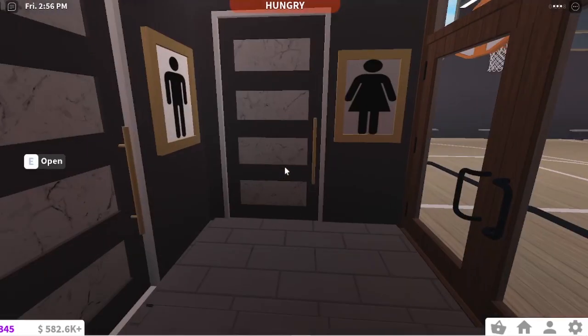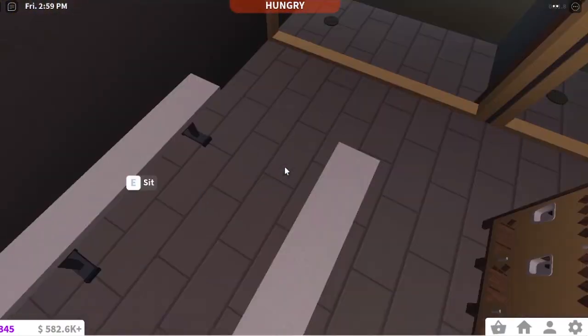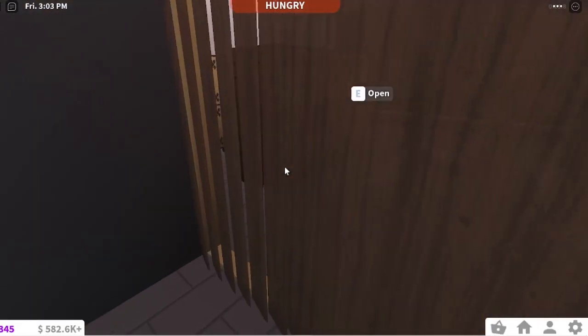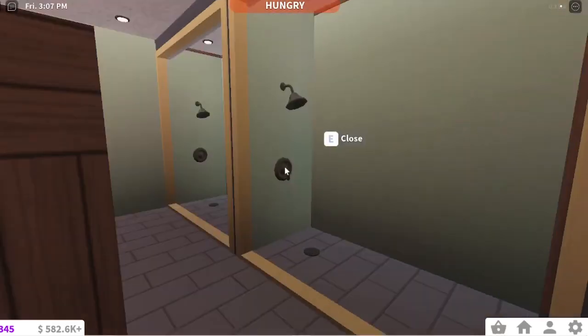So this is the change room. This is the female change room. Got good old lockers, benches, and these showers with curtains, which are so nice. Like, these look so good. And the male one is also the same, it's just a little smaller.